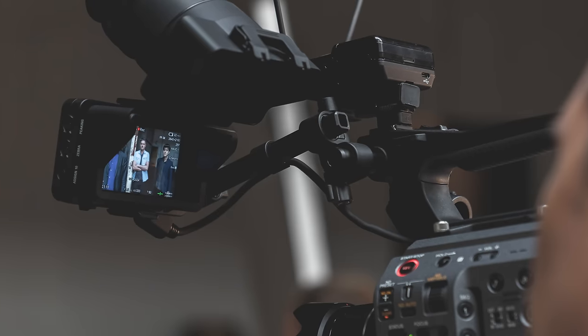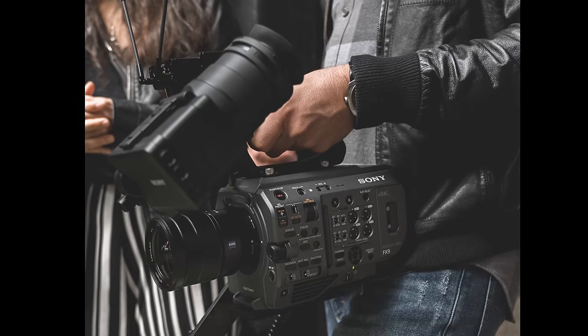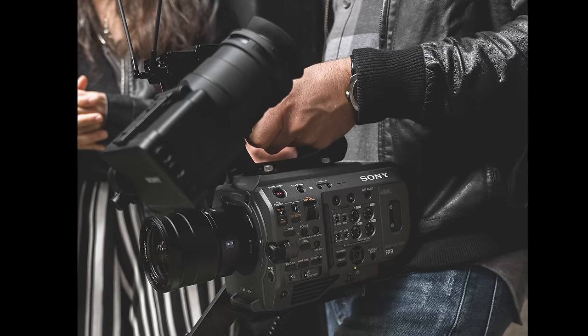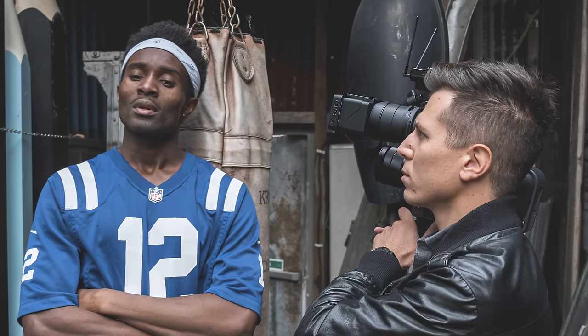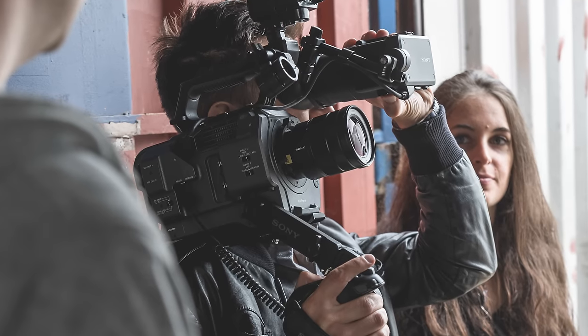I mean, first off, the LCD screen is high resolution. It's now 720p. So even though I don't like that loop that comes with it, same loop that we've had all the way back from the FS100, it is much more usable.